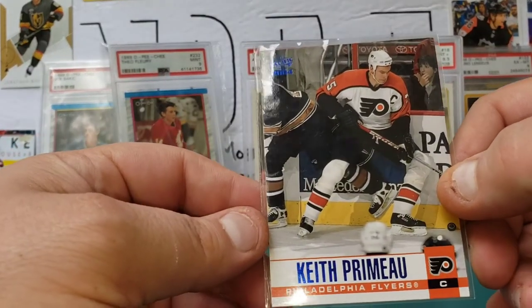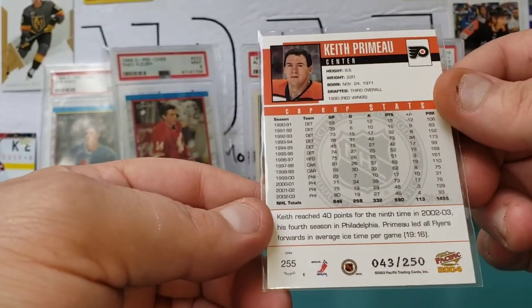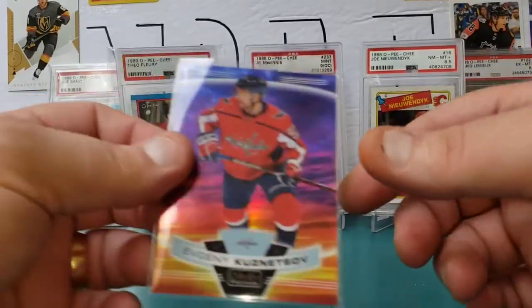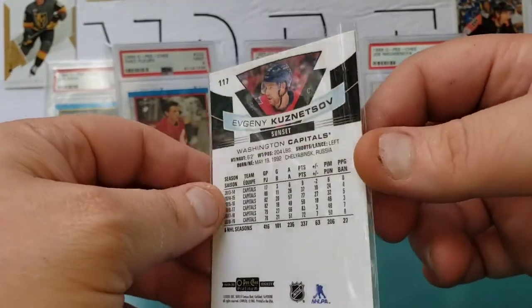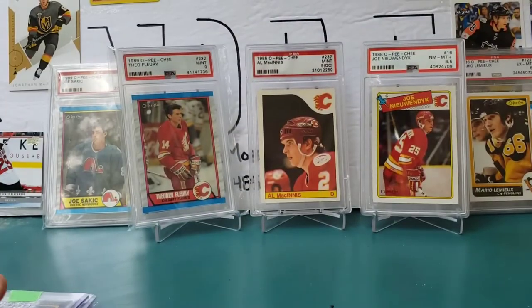Then we got this Keith Primo out of Pacific. And this is a blue parallel, 43 out of 250 for Keith Primo. We've got a Sunset Evgeny Kuznetsov. And you can just imagine a picture of a can of Coke here. If you watch Ziri, then you know what we're talking about.